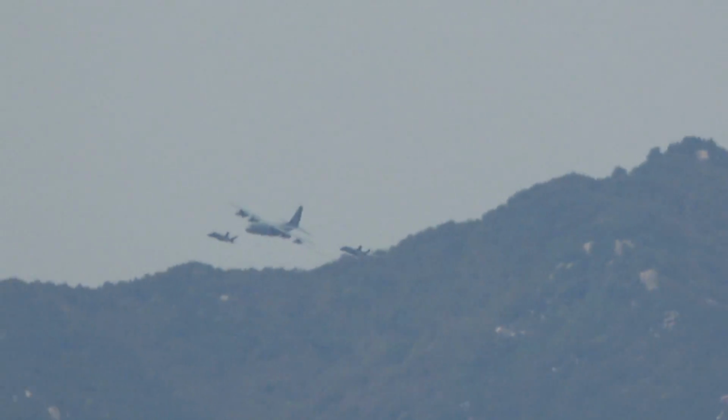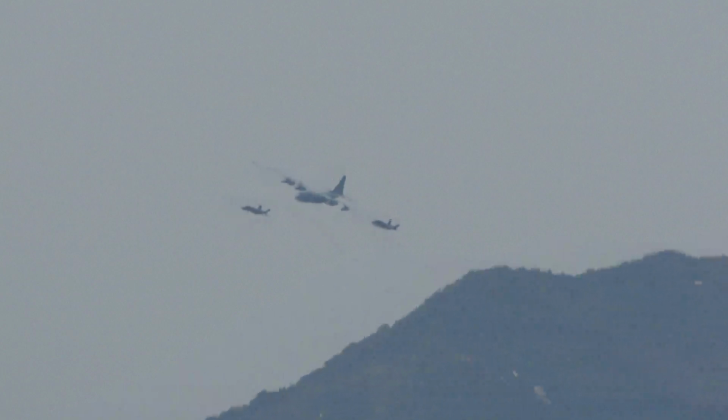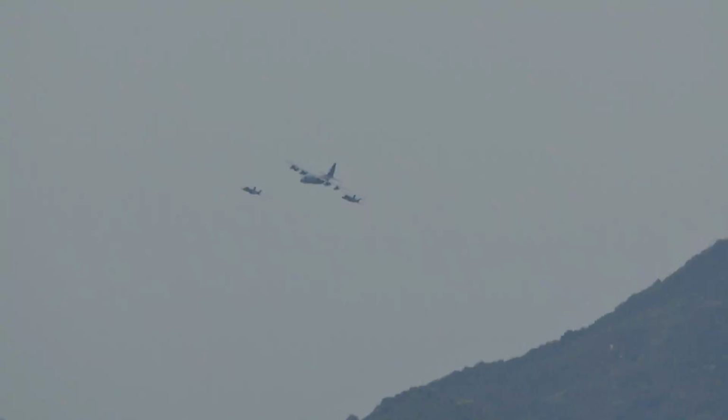The KC-130J is also capable of refueling the MV-22B Osprey as well as helicopters. Once the Lightning II and the Hornet have received their fuel, the formation will split and each aircraft will continue with their mission.